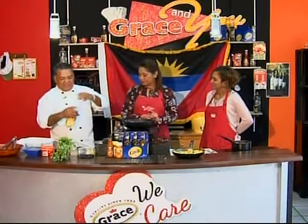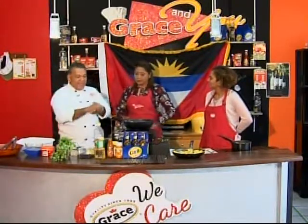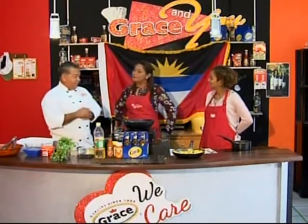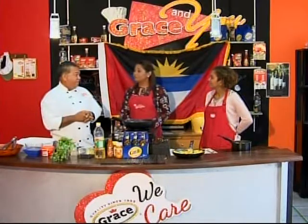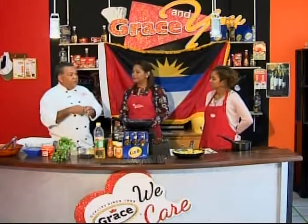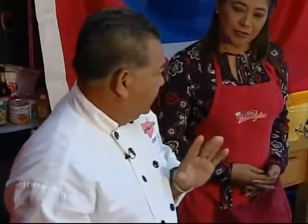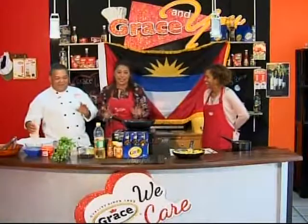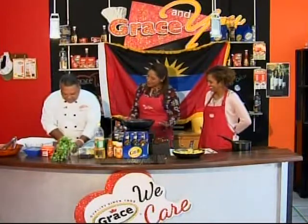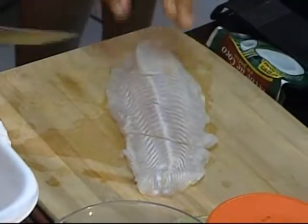This is deep fried. Actually, going back to Barbuda again, they use a lot of shark. We go for fillet, snapper and stuff. They go for shark, and shark is one of the main things for them. So they call it shark and fish. But we won't be using shark. We're using a white fillet. This is very easy.